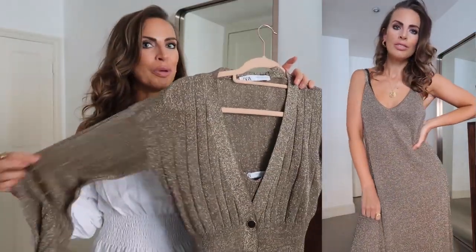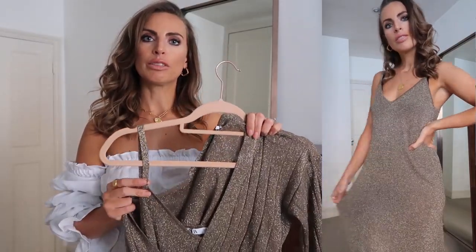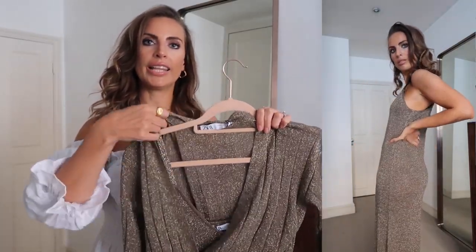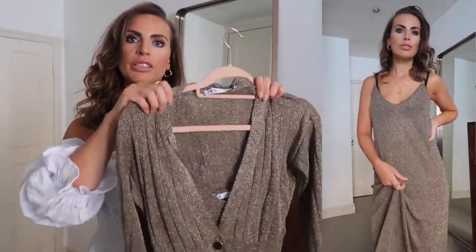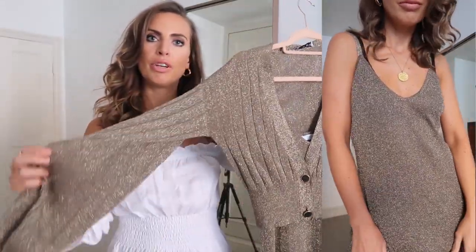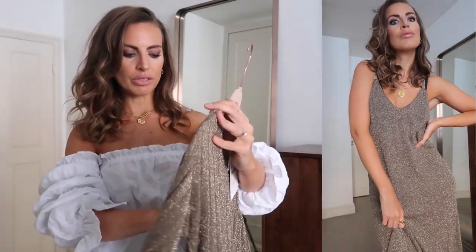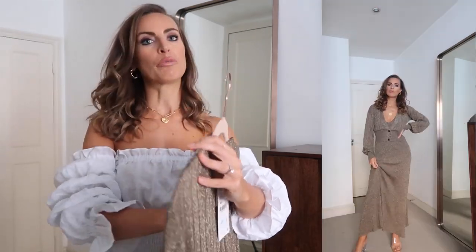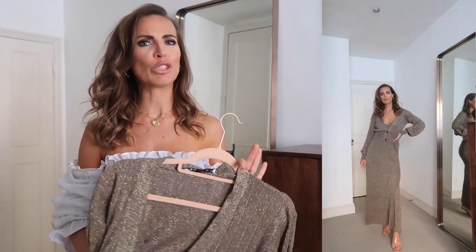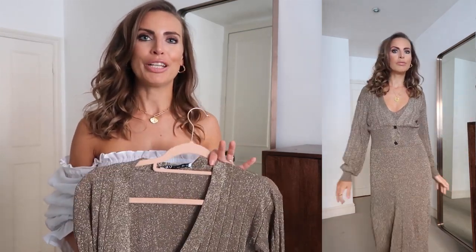So I've got a sparkly little combo here. This is a dress with little straps, as you can tell. And then there is this cardigan to go with it. It's a cropped cardigan, two buttons here, and very nice billowy sleeves. I got both items in an extra small, and the cardi was £25 and the dress £29. On me I would describe the dress as a maxi length, but if you're tall I think it will probably be more like a midi length.